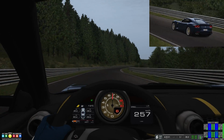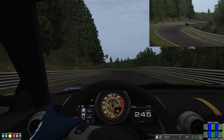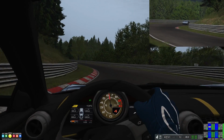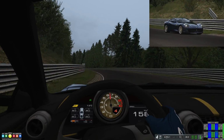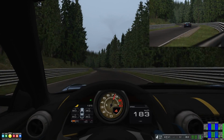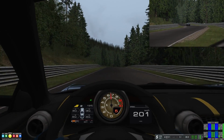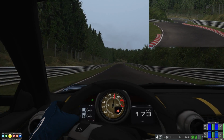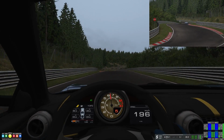Now, obviously the modelling and the texturing, we don't really need to go into. It's a very well modelled car. It's a very well textured car. I know sometimes Kunos have a little bit of issues with textures or stuff like that. They've never seemed to have an issue with the model in itself. So the model looks absolutely fantastic, and it is a style that sort of grows on you a little bit.